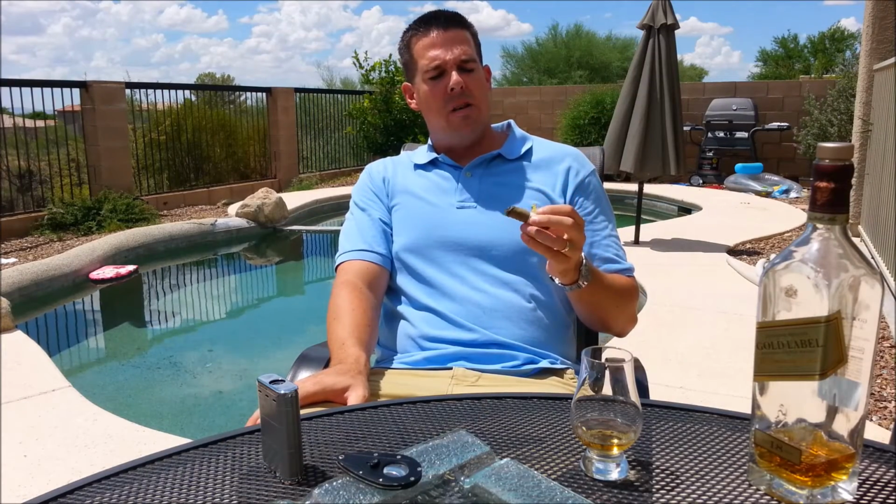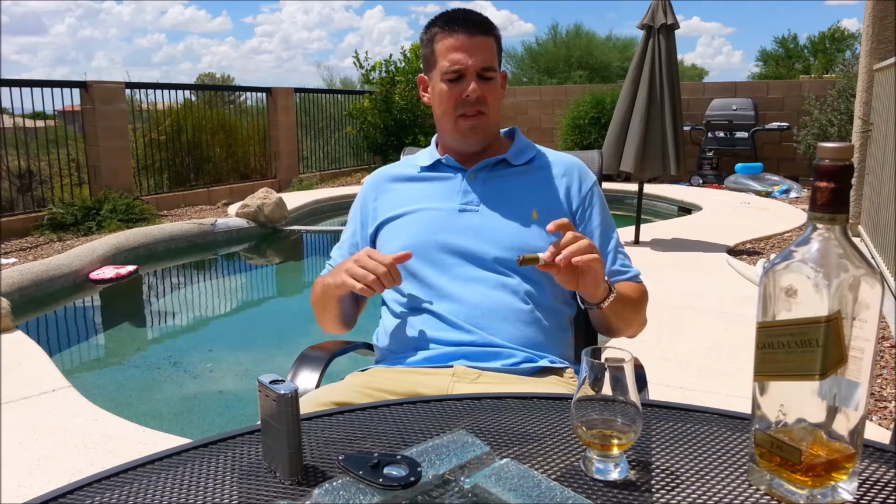So about an hour in now, and the flavors really dropped way off. It's still not bad. Some of the problems I have with Candelas is, one, they're flavorless. This is not flavorless. It's just very mild. I've also had problems with a cardboardy, dead grass type flavor. This doesn't have that.